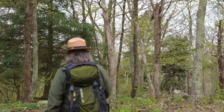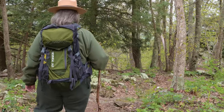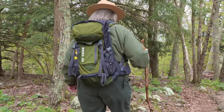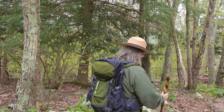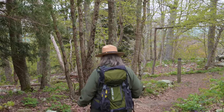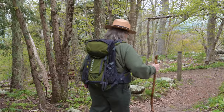This Miller's Head Trail is a lovely trail. It is pretty rocky underfoot, so if you decide to hike it, take your time. I always recommend a hiking stick on a rocky trail like this that acts as a third leg to help you get around, but no need to be in a hurry when you're looking for wildflowers. They're not going anywhere.